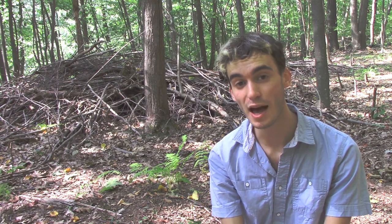Behind me are piles of saplings that have been thinned as part of a healthy forest management plan. Now these piles are used for wildlife, offering cover for songbirds, small mammals, amphibians, and even bees.